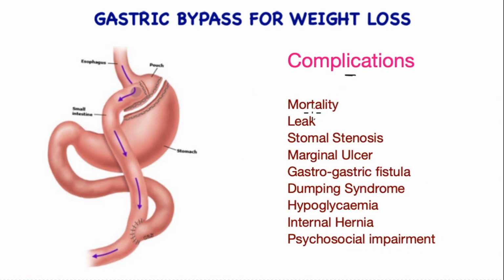The risks and complications include a risk of mortality that is around 1 in 1,000. This used to be around 2% in the years gone by, but it has improved significantly. Still, for patients aged over 65, this can be as high as 4%, so it's age related.